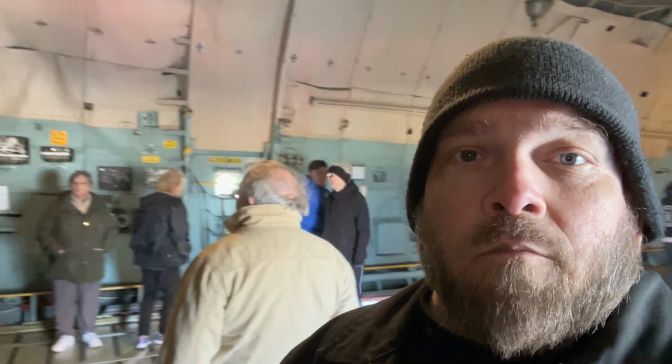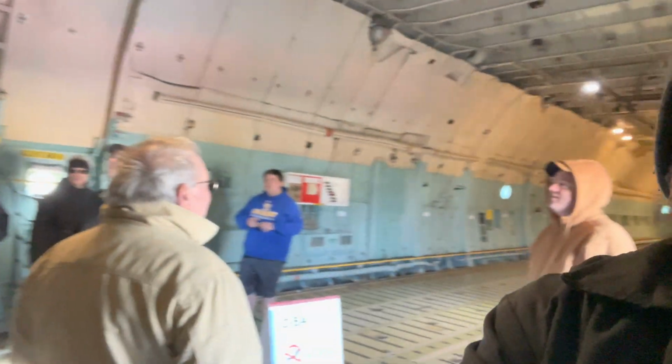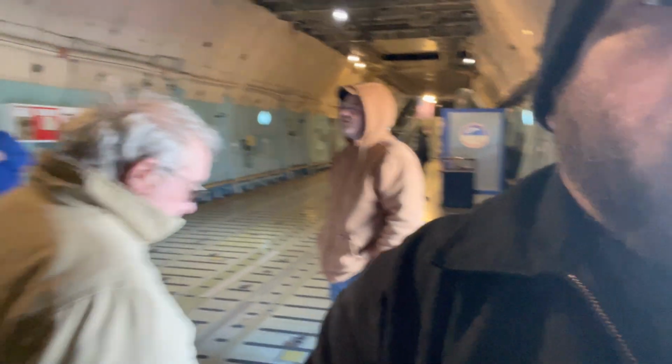Remember we were inside that C-141 Starlifter? We thought that was big. What do you think? A little bigger. I told you that the 141 would fit inside of here, and you can. This was the world's biggest airplane for many years, as I said earlier. It's our biggest airplane. Look at the ceiling.